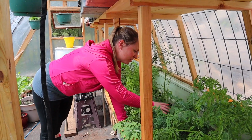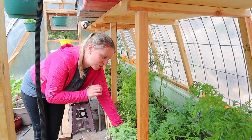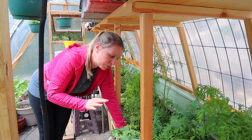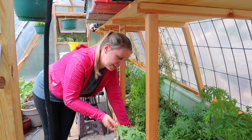This kale is doing so well. I don't know, I wish I liked kale more than I do, but we tried cooking it and that went really good for everyone. Actually, I quite enjoyed it. We had it in eggs, and Matt's been eating it on his salads.